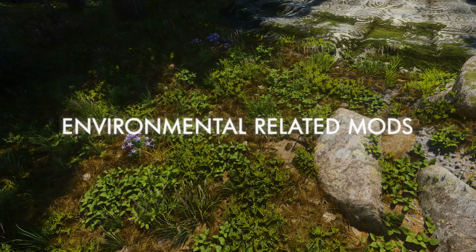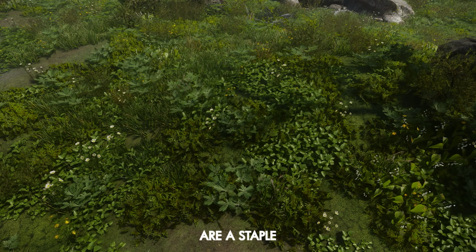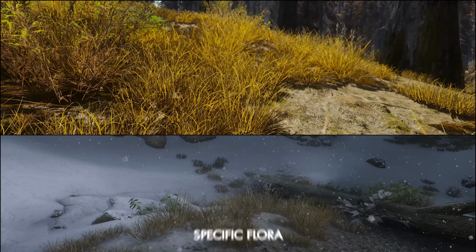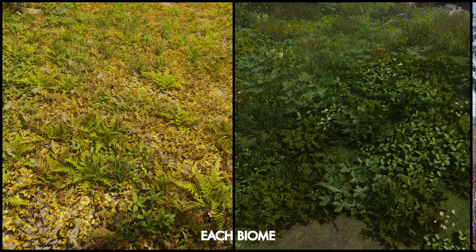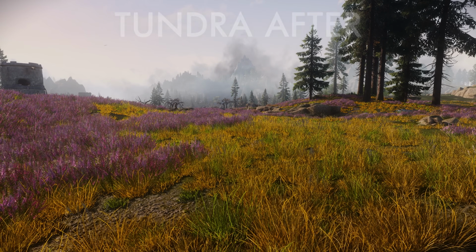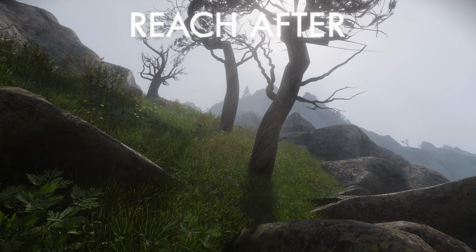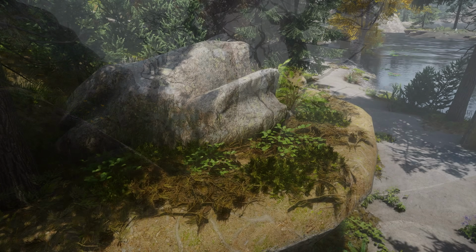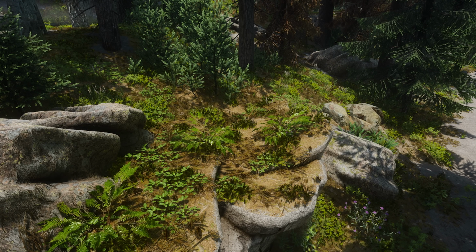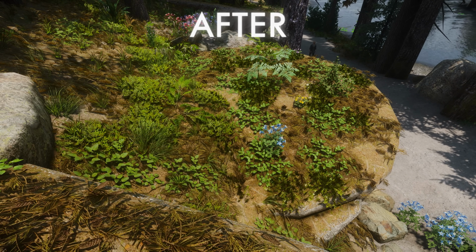Now for environmental related mods, we have a few that I think stand out the most. Grass mods are a staple in Skyrim modding, but Wildlands Renewal stands out by offering region-specific flora that makes each biome feel more distinct. For example, the Tundra features dry pinkish grass, while the Reach glows with golden foliage, and the Reach's damp climate is reflected in its lush wet greenery. The mod even includes grass on dirt cliffs, a rare detail most grass mods overlook. This is by far my favorite feature of the mod as it makes dirt cliffs look more natural.